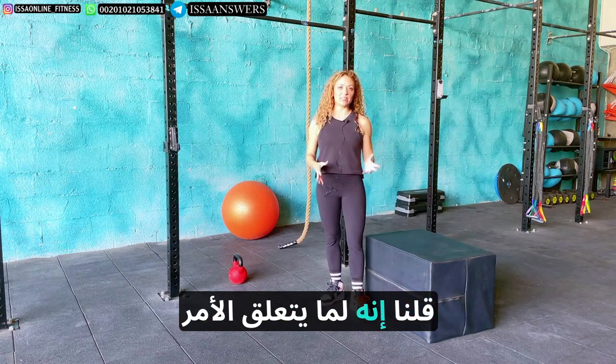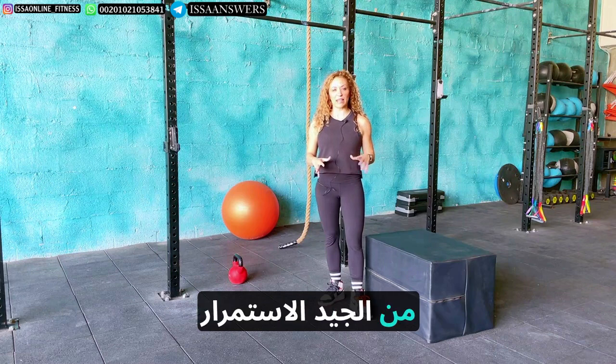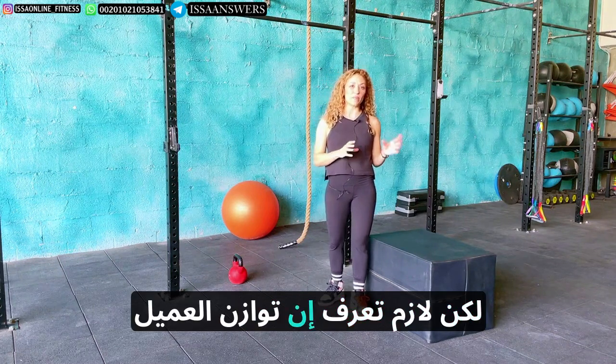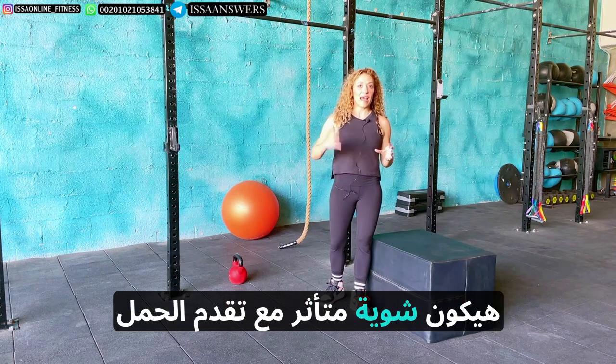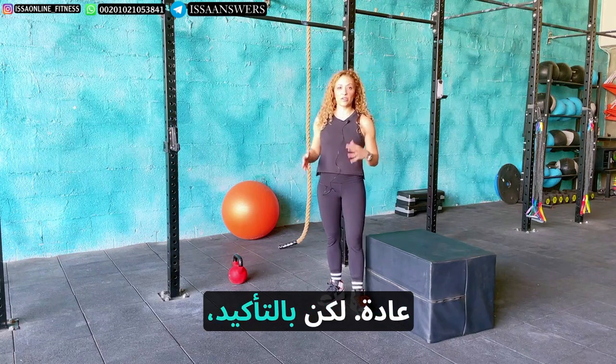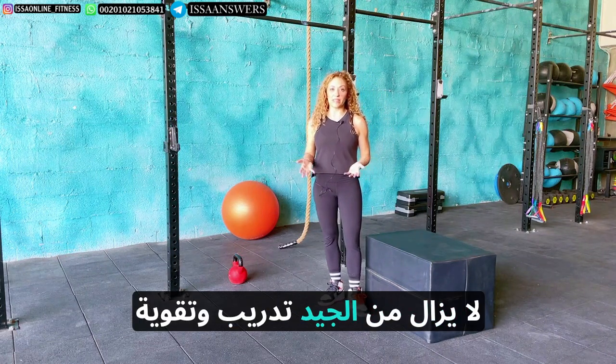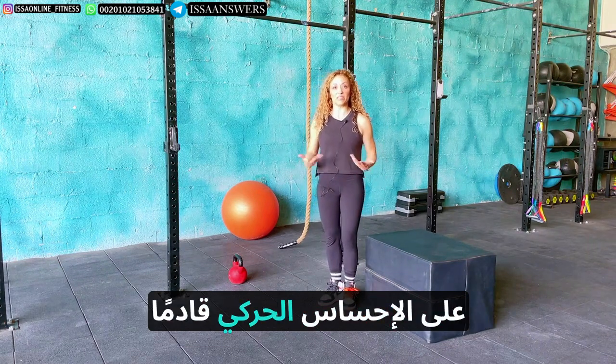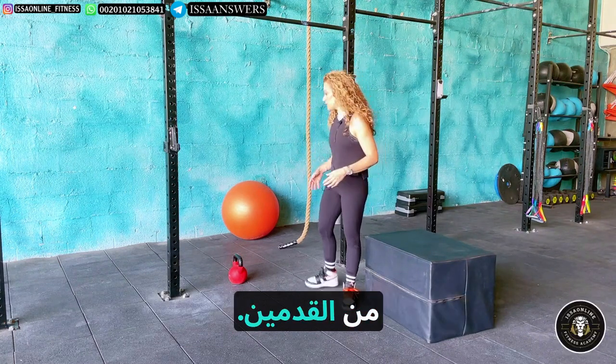Now, of course, we did say that when it comes to single leg, it's a good idea to keep doing it, but know that the client's balance is going to be a little bit off as the pregnancy progresses, typically. But certainly, it's still a good idea to train and strengthen the connective tissue and ligaments and keep the proprioception alive coming from the feet.